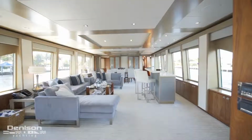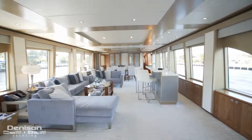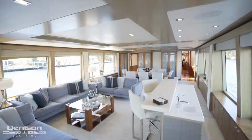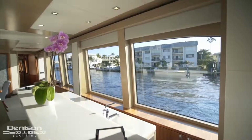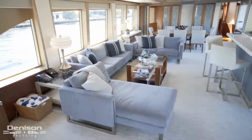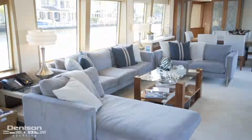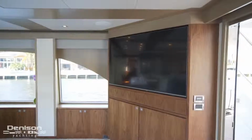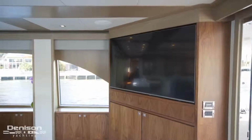As mentioned before, the salon is one of the highlights of the vessel. This is a full beam salon that gives you great headroom and large windows both to port and starboard, allowing guests to enjoy the view whether at the bar or sitting. Continuing with that entertainment theme, on the starboard side you're going to have your flush-mounted Samsung LED TV.